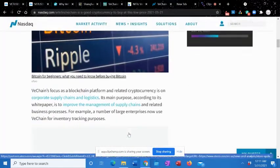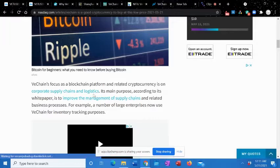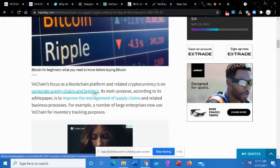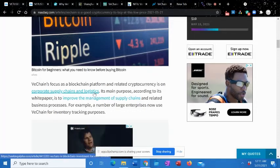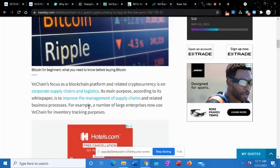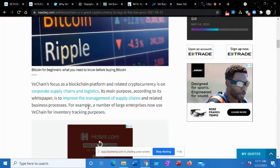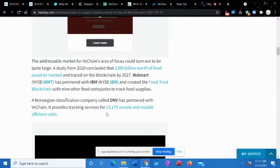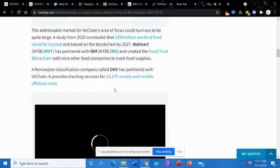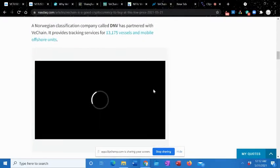So some of Vechain's standout features, I think: Vechain's focus as a blockchain platform and related cryptocurrency is on corporate supply chains and logistics. Its main purpose, according to its white paper, is to improve the management of supply chains and related business processes. A Norwegian classification company, this is a little bit on DNV here, has partnered with Vechain and provides tracking services for 13,175 vessels and mobile offshore units.